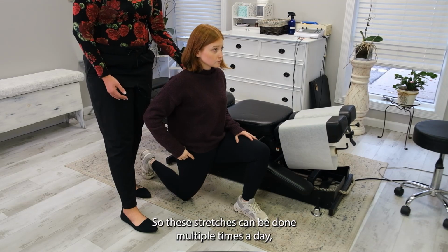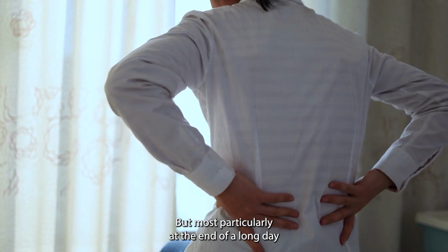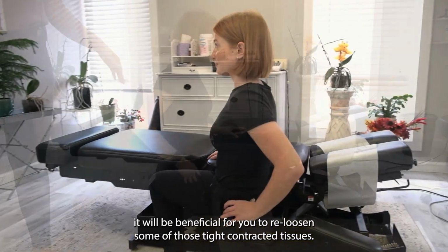So these stretches can be done multiple times a day, especially when you're feeling like you're in pain, but most particularly at the end of a long day when you've been sitting for a long time, it will be beneficial for you to re-loosen some of those tight contracted tissues.